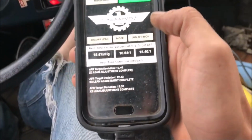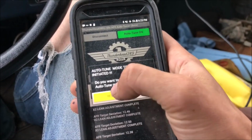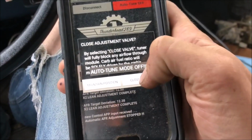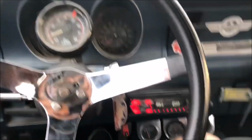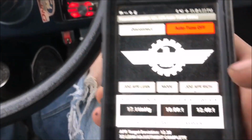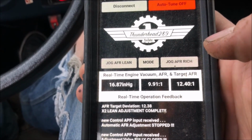Let's jump right in. So we're sitting here at an idle, and you can see the thing is just rich as all get out. It's trying to adjust itself as lean as it possibly can, and it just can't really climb out of that completely rich scenario. Now if I turn the adjustment parameters off, it goes so rich that it actually will completely shut the engine down.